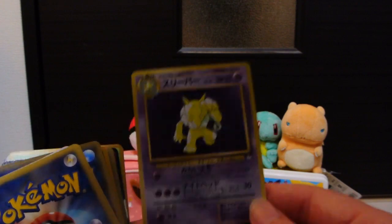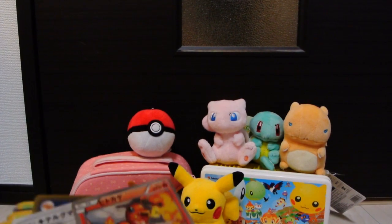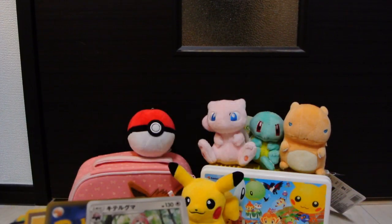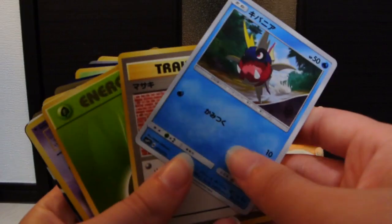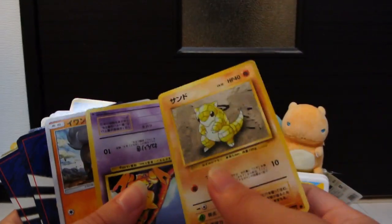I was about to call him Drowsy, and I'm like, no, that's not his name. His Japanese name is Sleepa. So yeah, you get some cool things in here. Nothing too exciting, but that's okay. I wasn't expecting a lot.